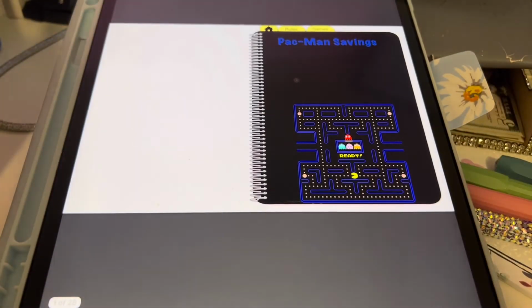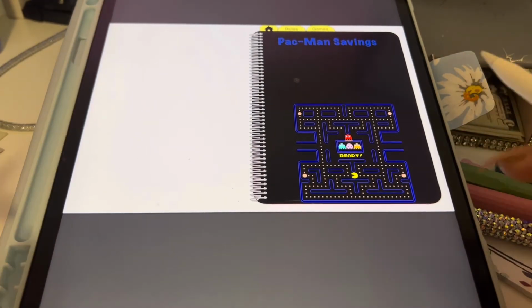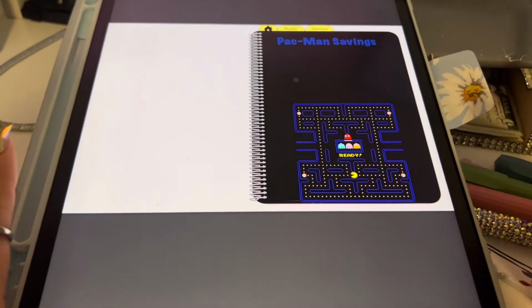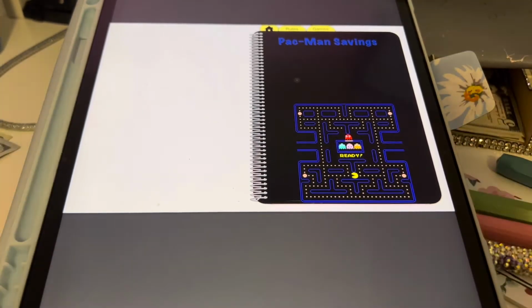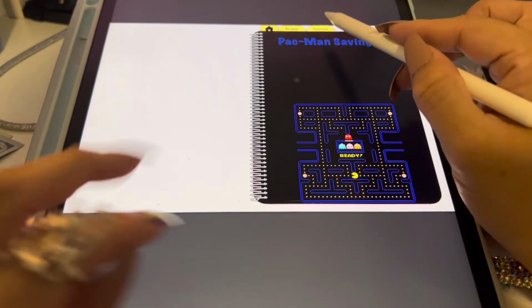Okay, so this week is not my daughter's, but we will have something for her soon. I also wanted to do this challenge. So it is the Pac-Man savings.